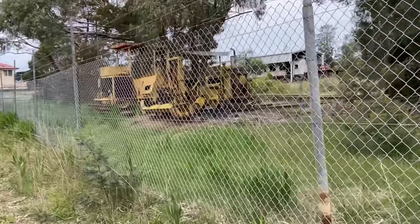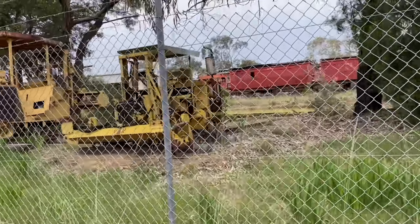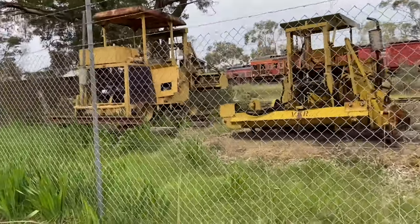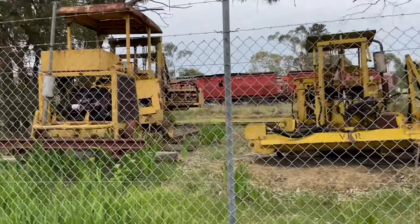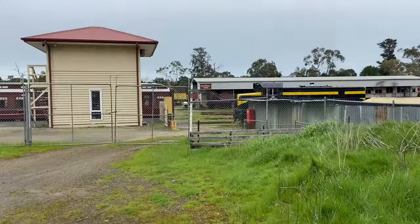What they do is, if they need to maintain the track and just go around and make sure it's all good, they just take one of those little things out. Usually they are cars, but this one is an actual kind of truck thing. T411 in there. Go! Okay, guys.